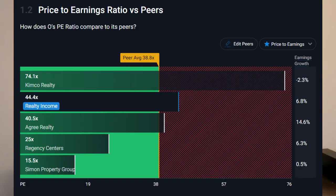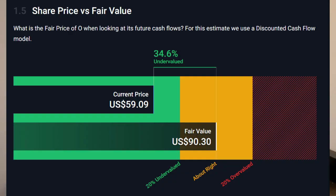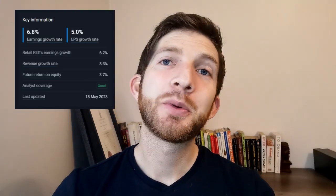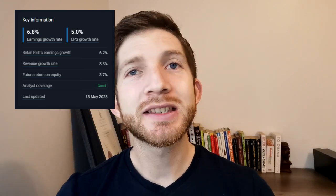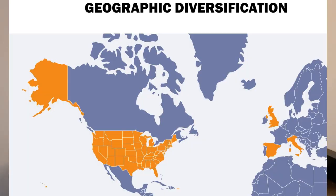growth per year. But with that being said, the stock is still trading at an estimated 33% below its fair value, so maybe it still has some 30% room upwards to go before reaching its pre-COVID level share price. And with a 6.8% revenue growth and 5% earnings per share growth, this looks promising over the long term. And with that, the company also has properties in the USA, Alaska, Puerto Rico, the United Kingdom, Spain, and Italy, so it is well diversified against geographical risks.